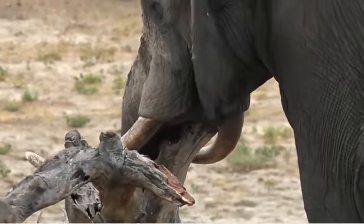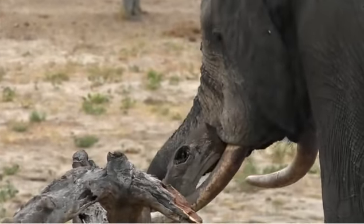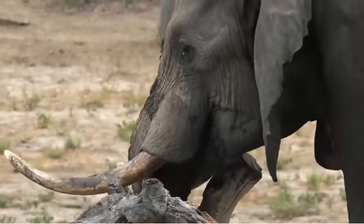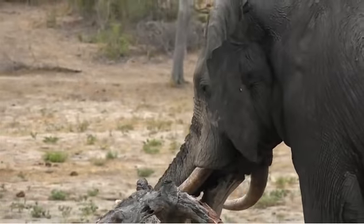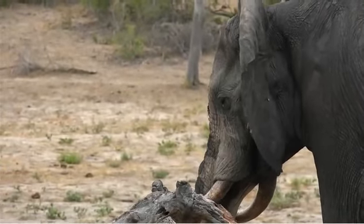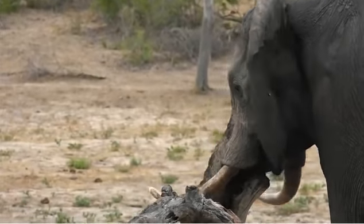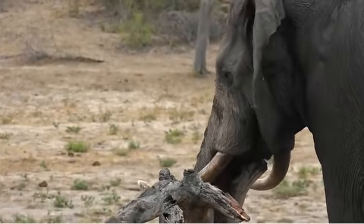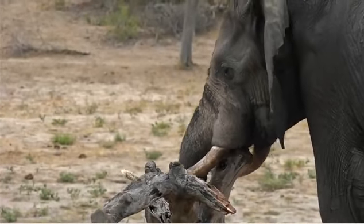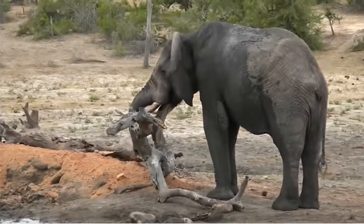Tusks are, of course, modified incisors. They get two sets of tusks in their life. One that falls out before they're a year old, called the milk tusks. And then the next set of tusks that they get, which grow for their entire life and start to exponentially grow from about 40 years old, which is why I thought that this elephant was in his 40s, is that elephant tusks start to increase their rate of growth from about 40, and that is because they only really become sexually active from about 35 years old.